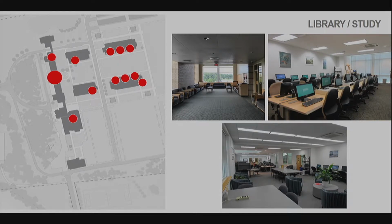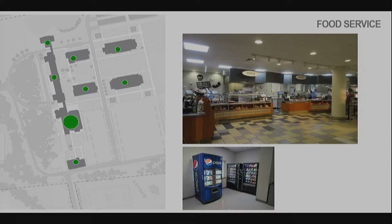And we have library support services, but it's a distributed system. So we have library space, if you will, media centers, resource centers in every building. And then we try to have study space for them as well across campus. And one of the thoughts is to consolidate that in the future. Food service space, you might be familiar with our food service operation: one central food service, and then vending areas across campus.